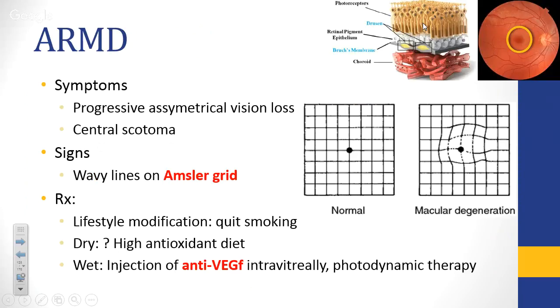So the symptoms are progressive asymmetrical vision loss, a central scotoma, and on examination you'll have wavy lines on an Amsler grid, which is basically some guy put his name on a grid. And it just allows you to see how their vision is affected. The treatment is lifestyle modification, so quitting smoking. For dry, there's questionable evidence about whether or not a high antioxidant diet can work, but otherwise there's not really much. And for wet, you inject anti-VEGF intravitreally. So anti-VEGF essentially stops blood vessel proliferation.